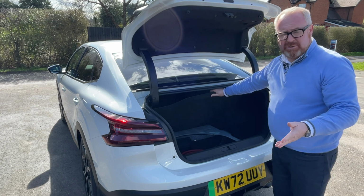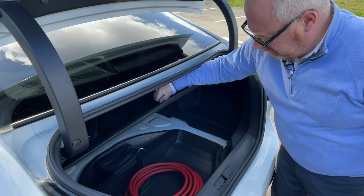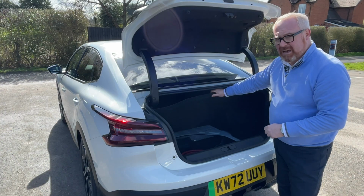Nothing up at the front in terms of storage, because remember, a C4 can be had with a piston engine, but you do get some underfloor storage for your standard charging cable as well.